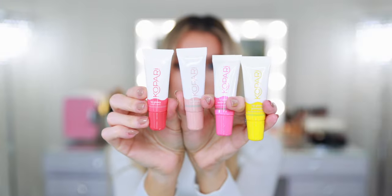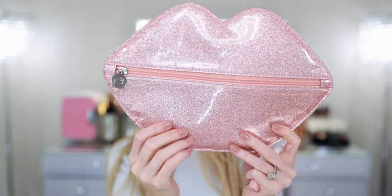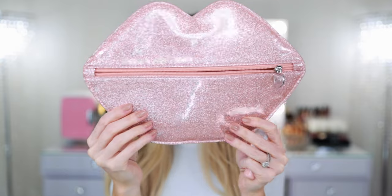They have coconut oil. They're very glossy. They have a slight tint, but it's really just shine for the lips and they feel really hydrating because of course Kopari uses coconut in all of their products. And then inside the little cute bag is this Kopari mirror, which is very nice. The pink sparkly makeup bag is also very cute. I always need makeup bags. I feel like I have so many, but I constantly use these whenever I'm traveling or just for organization underneath the sink. I'm gonna go ahead and apply this birthday suit so you can see just how glossy it is.